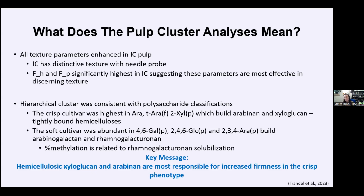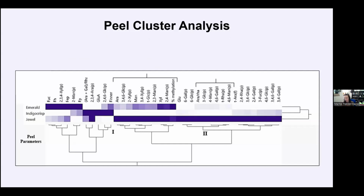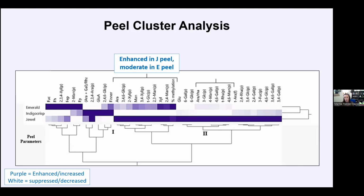Now, I gained a great deal of information from the pulp analysis, and I wanted to do the same for the peel. So we're going to be looking at a hierarchical cluster analysis of the peel. Again, remember, purple indicates enhanced or increased abundance of parameters, while white indicates suppressed or decreased abundance. And there are two clusters of interest in this analysis. Cluster 1 is related to enhanced components in Jewel peel, which is our soft cultivar, while some of these parameters were moderate in Emerald peel, our firm cultivar.